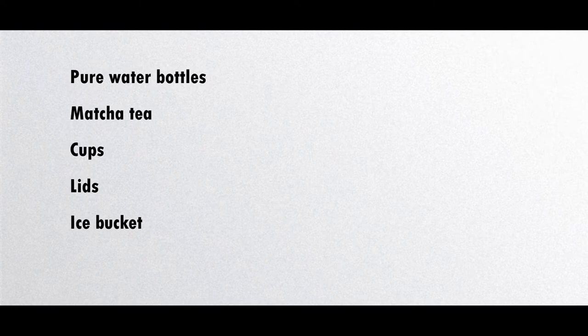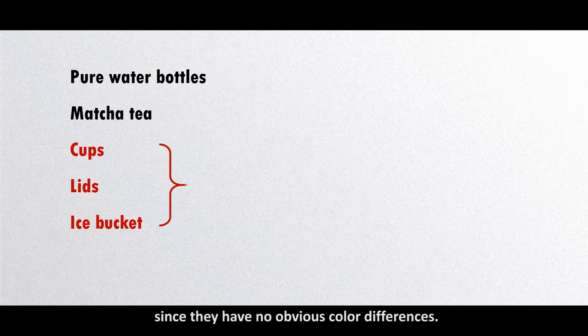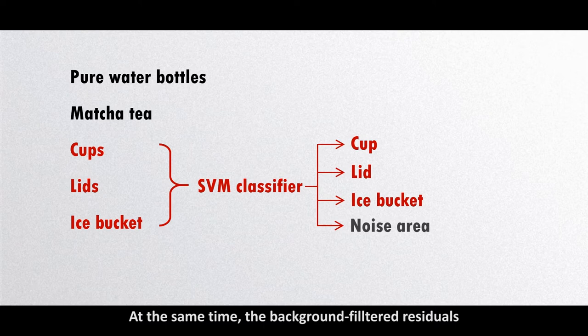Third, the recognition of cup lids, cups, and the ice bucket is more difficult, since they have no obvious color differences. So an SVM classifier is trained to distinguish them. At the same time, the background filtered residuals are considered as a class of noise for training.